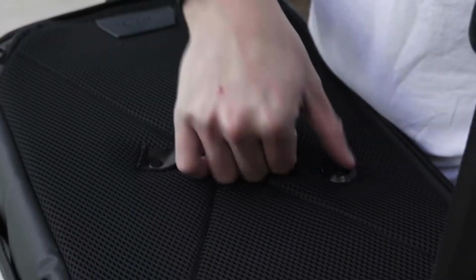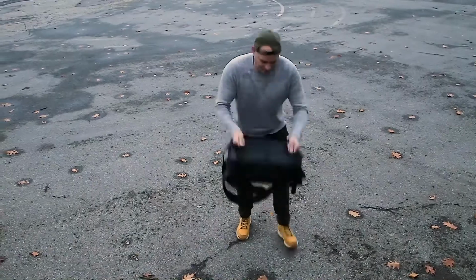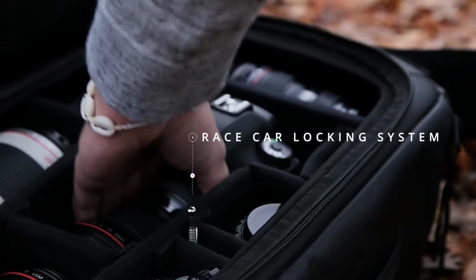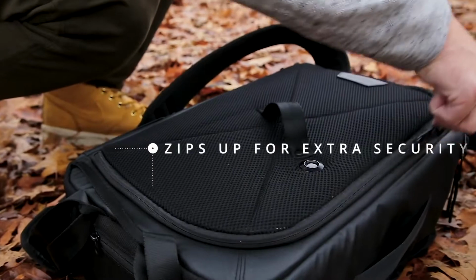Top Shelf features a fast access latch that opens quickly when you need it and securely locks with a simple press. Don't worry about equipment falling out. It's the same system used to secure hoods in race cars, so your gear is safe. And if you want, zip it up for extra security.